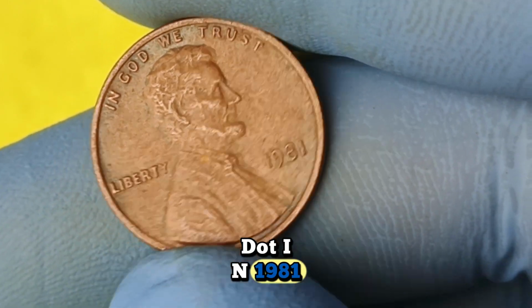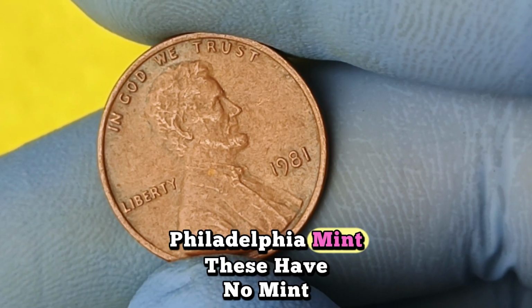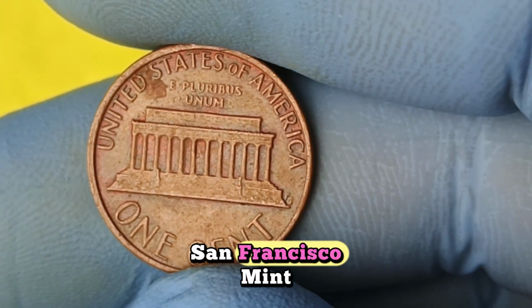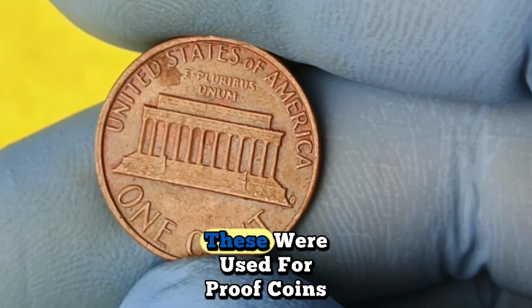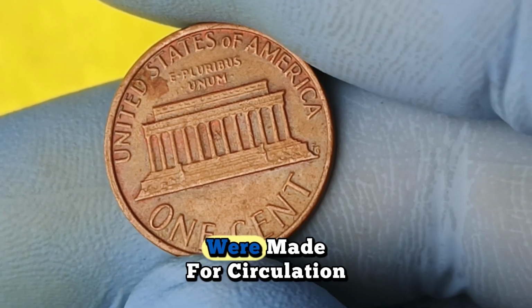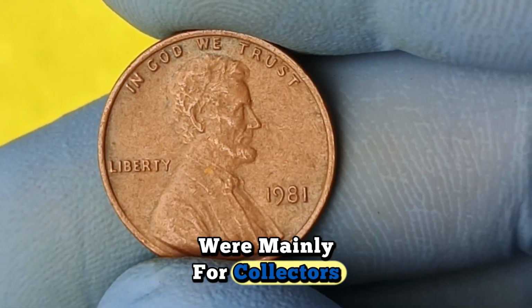In 1981, there were three main mints producing pennies. Philadelphia Mint. These have no mint mark. Denver Mint. These bear a D mint mark. San Francisco Mint. These were used for proof coins and have an S mint mark. The Philadelphia and Denver coins were made for circulation, while the San Francisco coins were mainly for collectors.